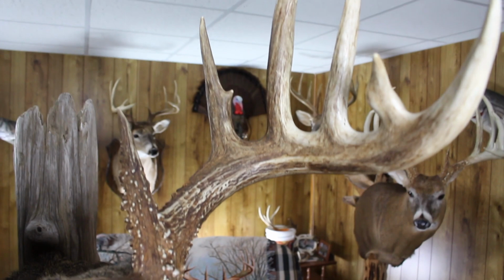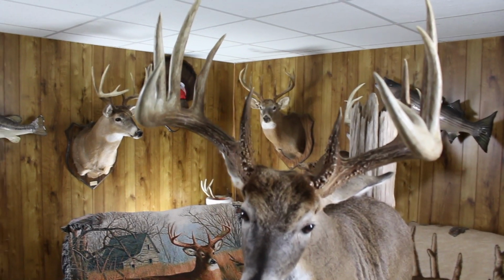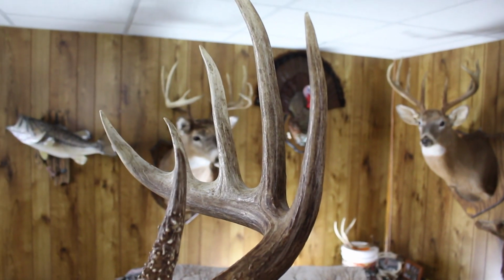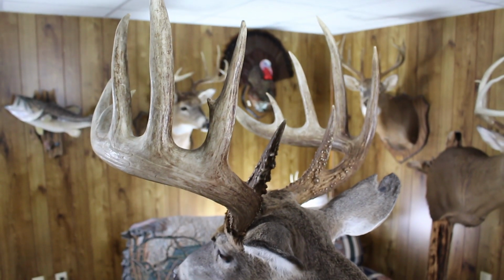Gosh. You just take a look at this deer, the mass is incredible. A main frame 12-pointer with great mass going all the way out on his main beams, great tine length all throughout the deer. Just a crazy buck to harvest.